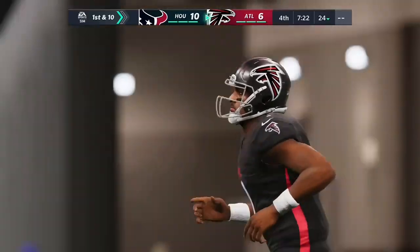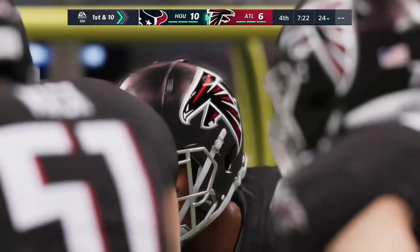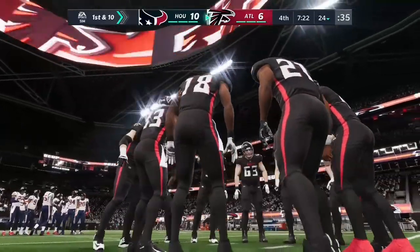Here comes the Atlanta offense now ready to take over here. And they will be looking to answer the touchdown their defense just surrendered. Still a good chunk of time remaining here in the 4th quarter and a chance to regain the lead in a tight one.